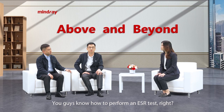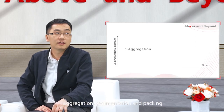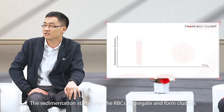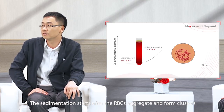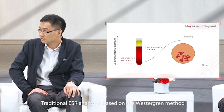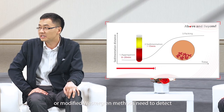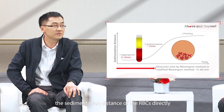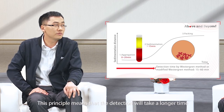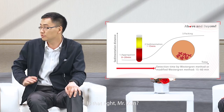You guys know how to perform an ESR test, right? The RBC sedimentation process can be divided into three stages: aggregation, sedimentation, and packing. The sedimentation starts after the RBCs aggregate and form clusters. Traditional ESR analyzers based on the Westergren method or modified Westergren method need to detect the sedimentation distance of the RBCs directly. This means that the detection will take a longer time. Is that right, Mr. Xu?